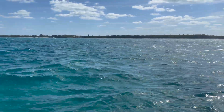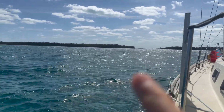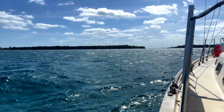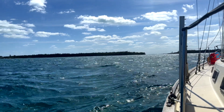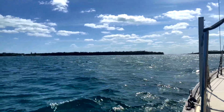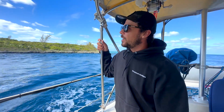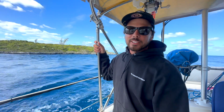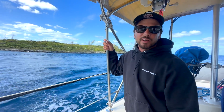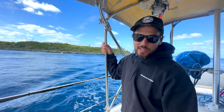Y'all, so this is current cut. That cut right there in between the islands. We are letting the current kind of push us along at the moment because it's about 3 to 4 knots of current. So when your boat's at idle, it's still moving that fast. Beautiful current cut. She's quite lovely. However, she can be a little dangerous at times. The current has been known to be smoking through here at 10 knots at times. 10 knots? Yeah, nothing to mess around with.